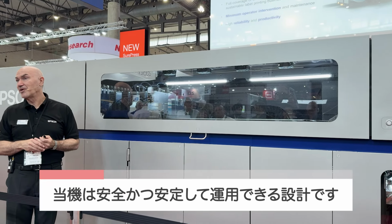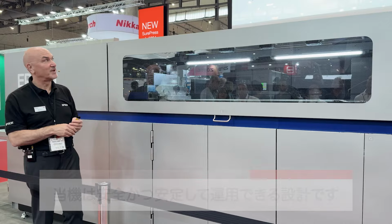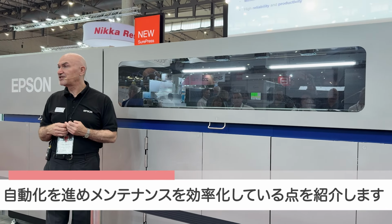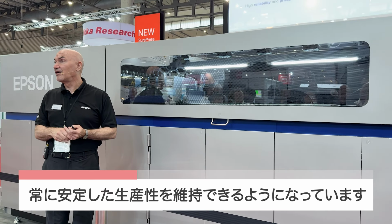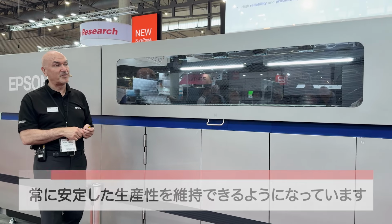Meet current chemical compliance standards so you can produce labels safely and reliably. And finally, we've tried to introduce even more automation into this machine to make sure that maintenance is fully automated and that the reliability and productivity are as high as possible whilst minimising operator intervention. Very important.